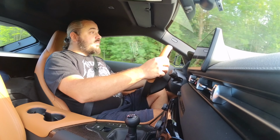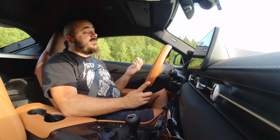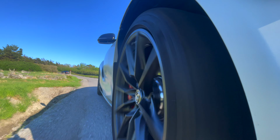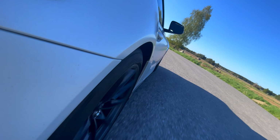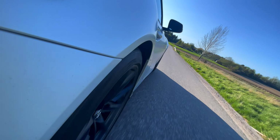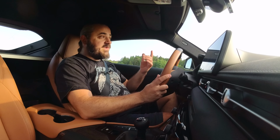Now, the second reason why this car is better than my F87 M2 is the suspension. And yeah, Toyota hasn't been very keen to tell us exactly what they modified on this 2023 model, but apparently they've worked on the braking system and the suspension system and recalibrated them. That's the only official information.